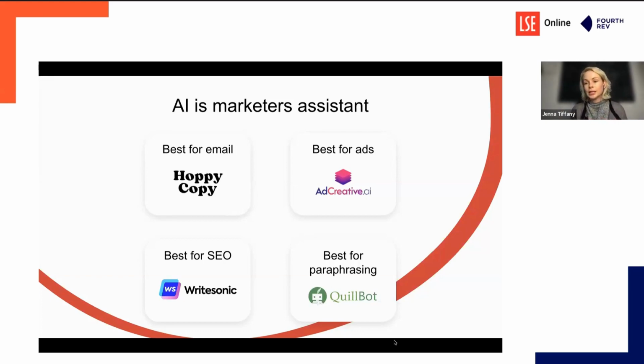SEO, we've got Write Sonic. And this isn't about making sure we include keywords in every sentence.